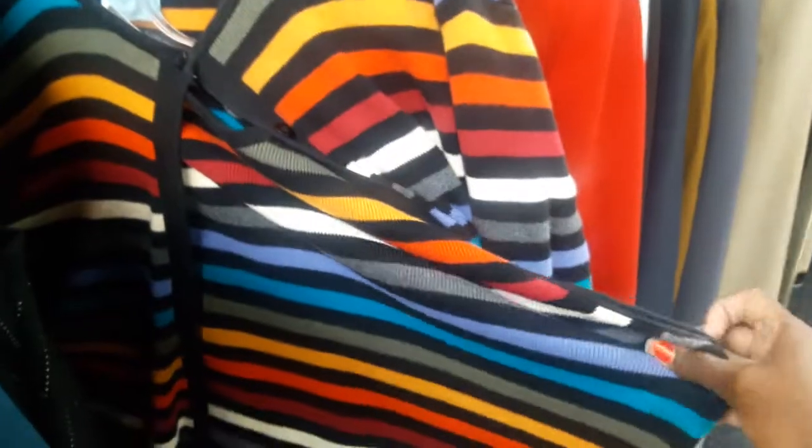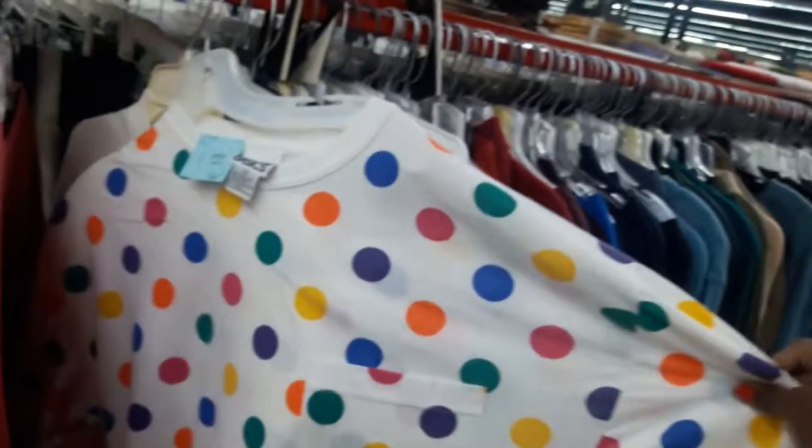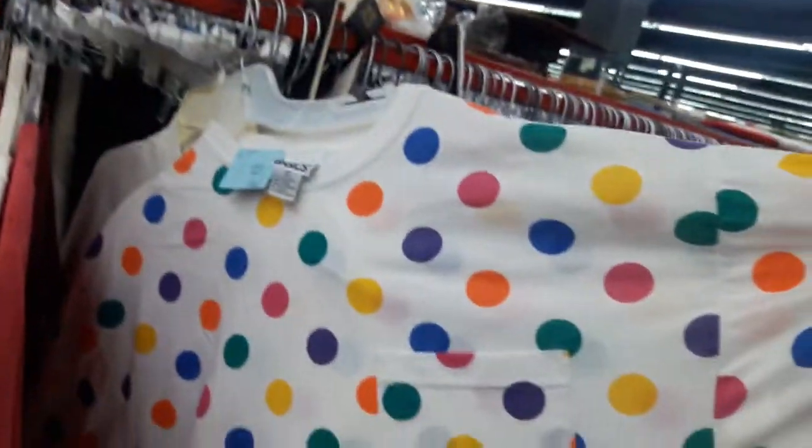Now I want to show you guys what I actually picked up and let's tally up these points and see what I got on this challenge. All right, starting with the first one, rainbow. So I had that little tank top and what is it, a sweater, and it was like rainbow and it had black through it. And I also found that t-shirt with the pocket and it had the rainbow polka dots. So 2 points for me.